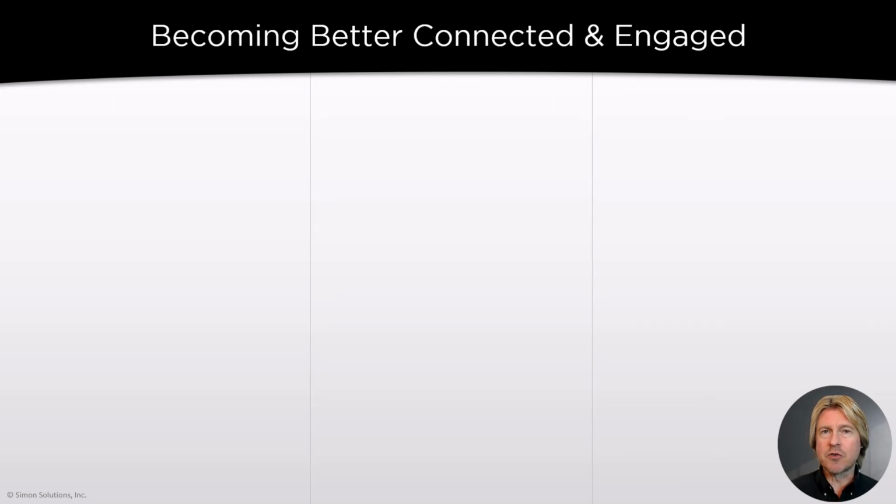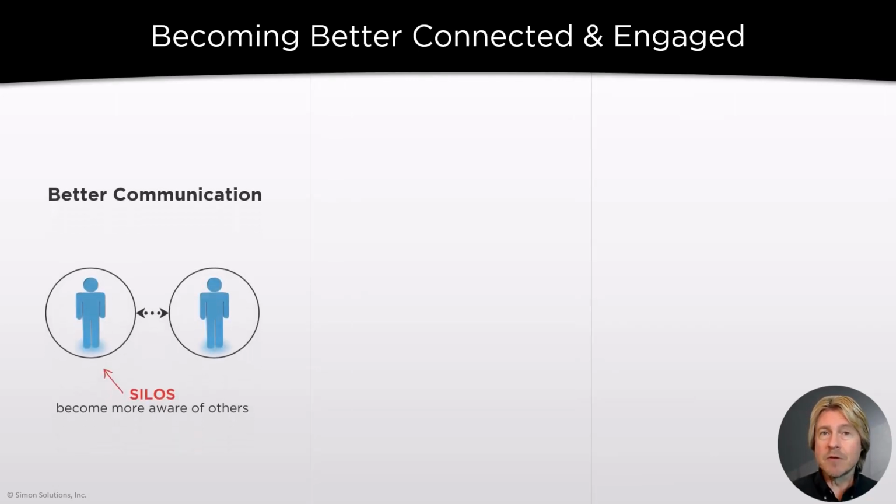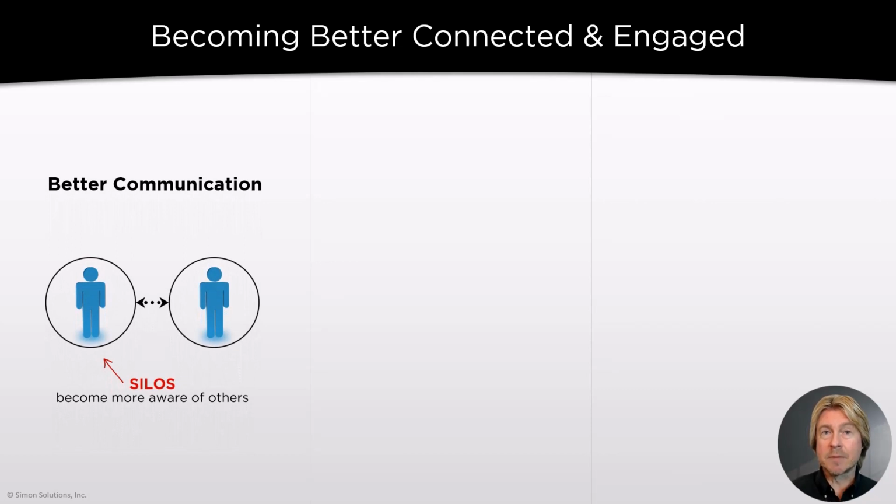Consider the following transformative processes for making this happen. Better communication begins the connection process where a small number of helping agencies become more aware of each other. Our connective technology provides all participating helping agencies in a community with a mutually beneficial exchange of knowledge and information. This ensures that agencies are better connected, informed, and engaged.